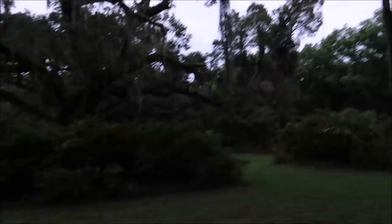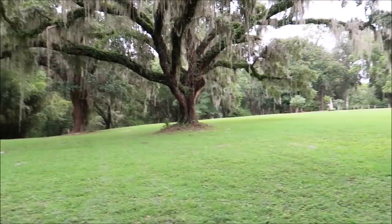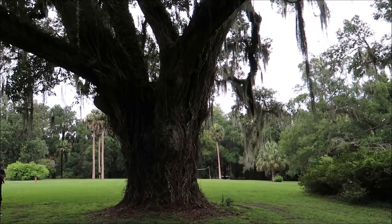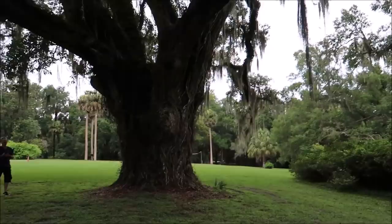It's a beautiful gazebo down here. Look at the size of all these trees. You know they're hundreds and hundreds of years old. Heck, that one there, what are we thinking, Thomas? You think like 1,000 years old? Or more? I would say at least 500. At least 500?